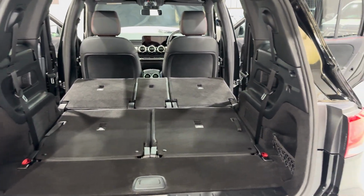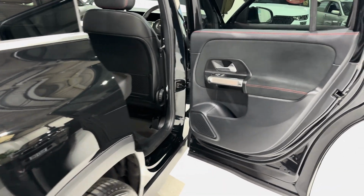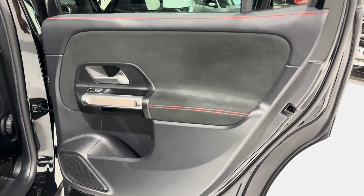So all back. I'll just show you around this side of the vehicle. Again, the door card.